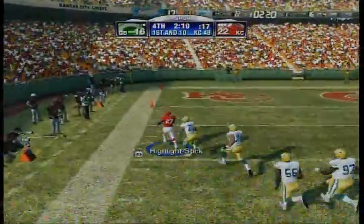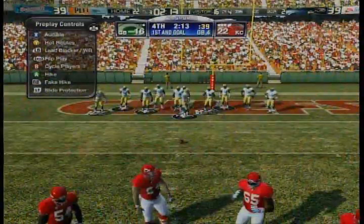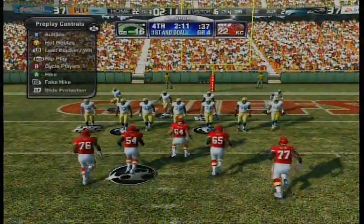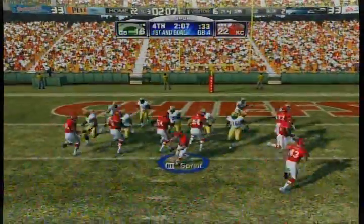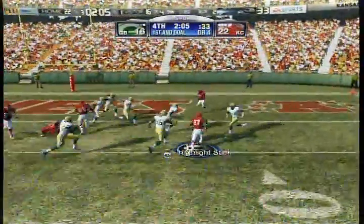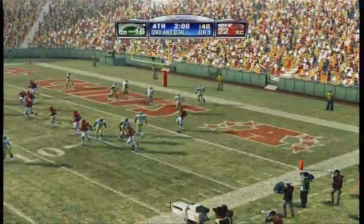To the 20, to the 10. Finally brought down at the 4. He just made this defense look really bad. And you can see a defense, when they get gouged for a big run like that, they all start looking around and thinking, whose gap was that? Who gave up that big a hole? Around 3 yards there on the halfback toss. 2 minutes left in the ball game.